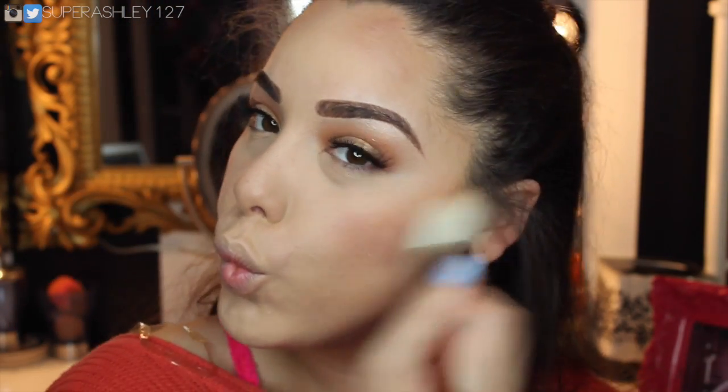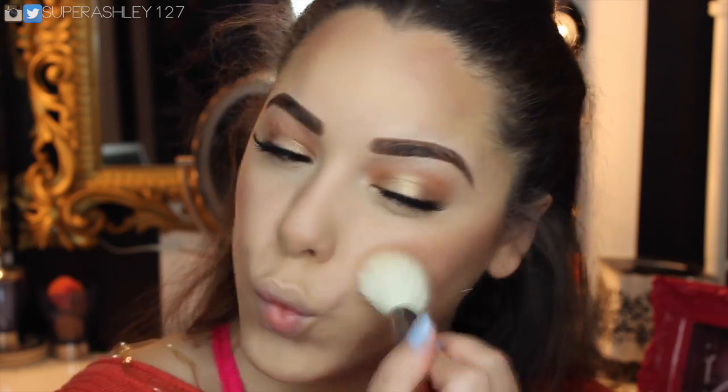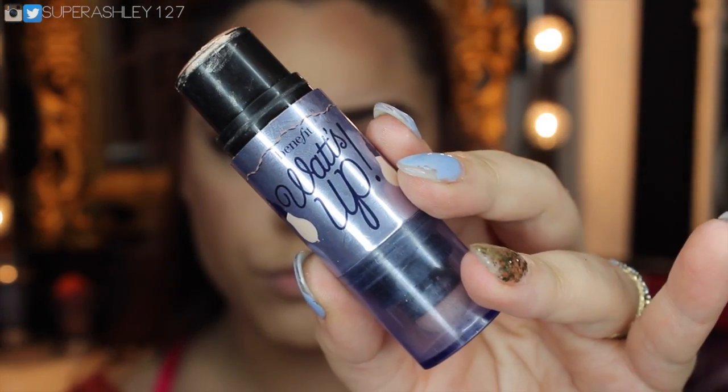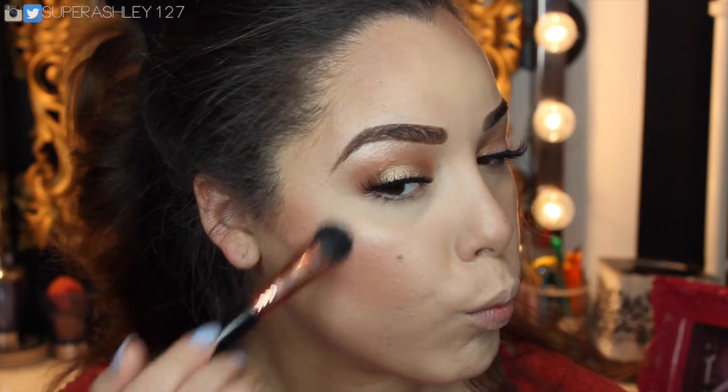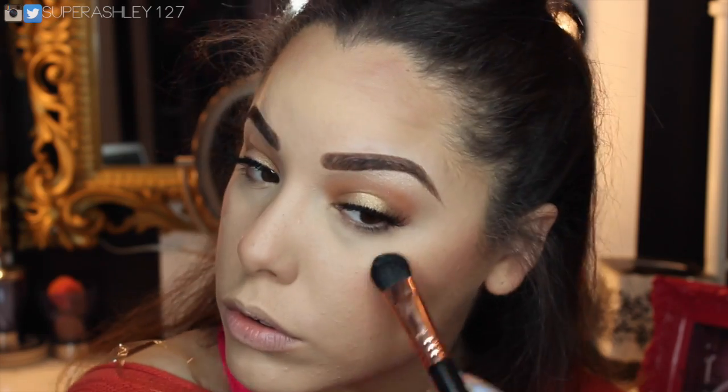So I just popped that on the cheeks with this blush brush. Don't mind my blush face. We all do it. But yeah, I'm just blending that all out, especially into that bronzer. And then for highlight, I'm taking the Benefit Watts Up just on this large fluff brush and I'm just popping it on the top of my cheekbones.